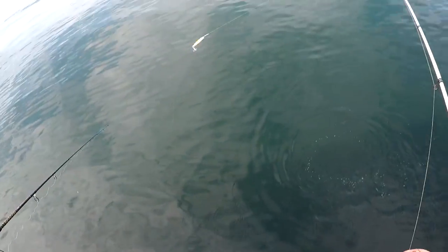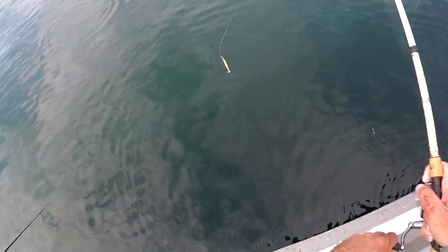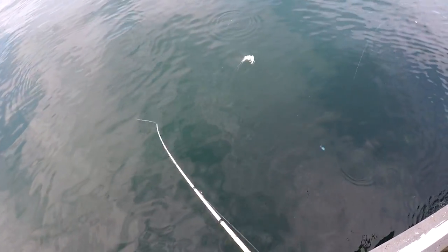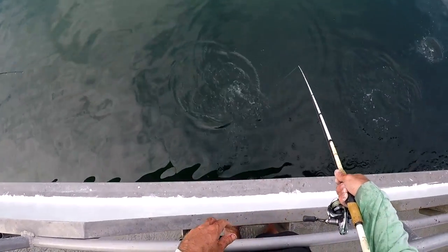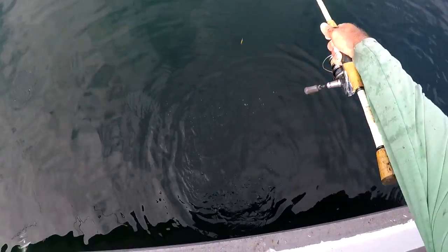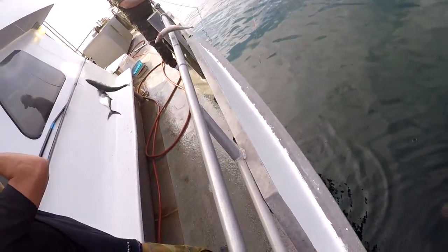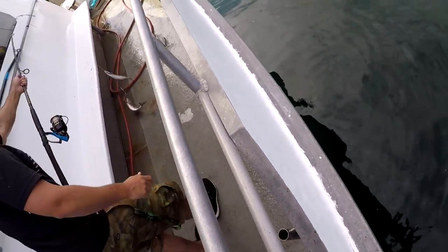Oh, tan buoy. Would the bigger ones be close down or? They're just kind of sporadic. Like it's just luck of the draw. They'll be up top. Damn, man, it was not like this yesterday. They're like jumping out of the water for it. Yeah, there's a lot more mackerel. Check this out, yeah. Three on two hooks. Yeah, three. Oh, on two hooks?